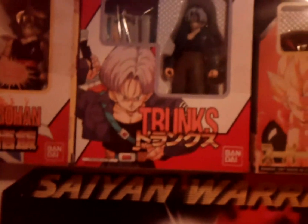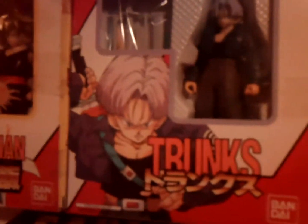And this is one of the few Super Battle Collections where the figure itself looks pretty good too. Sometimes the figures look kind of goofy, like that Trunks. The box art looks cool, but if you look at the actual Trunks figure, it's kind of goofy looking. But this one actually looks pretty good.